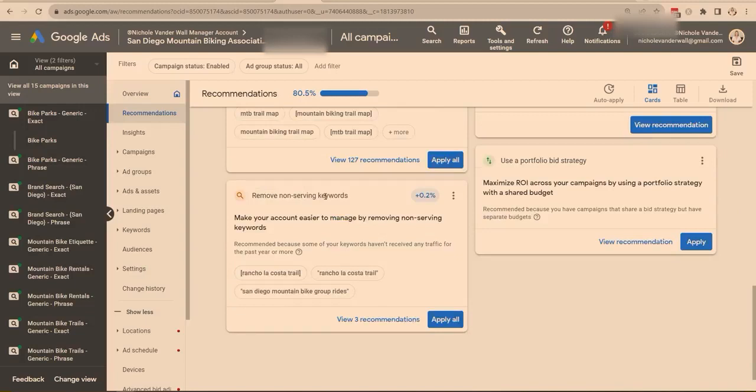So this is going to show us any keywords that haven't received traffic for the past year or more. So we can view the recommendations and then determine on a keyword by keyword basis. I generally just let these go. I'm not really one to remove non-serving keywords, but if you like to keep things clean, feel free to do that. Use a portfolio bid strategy.